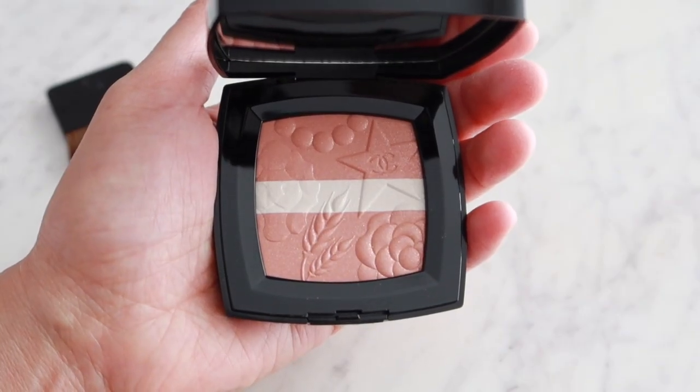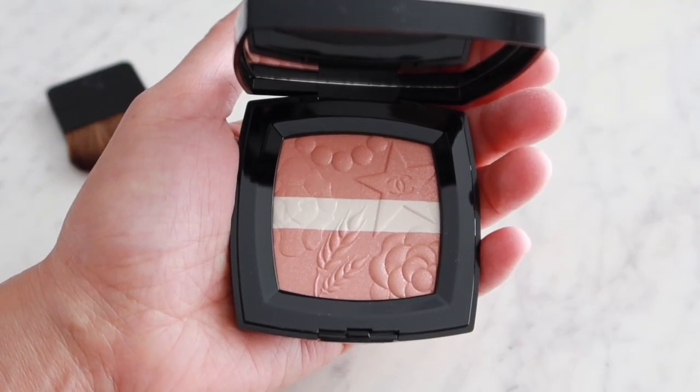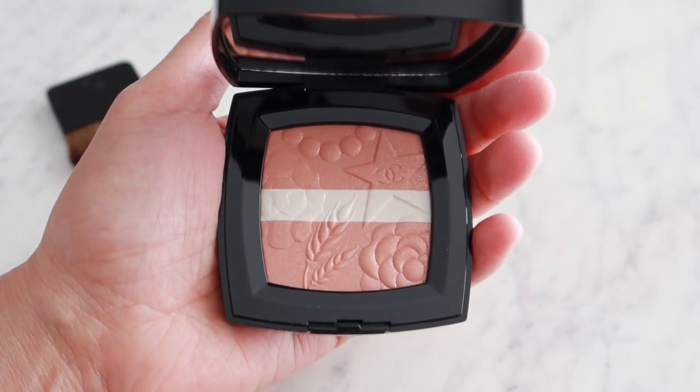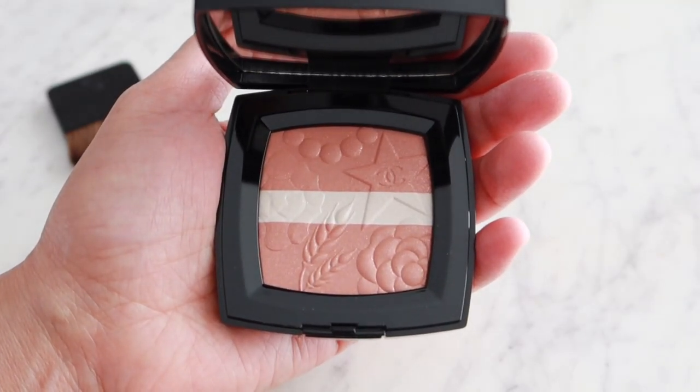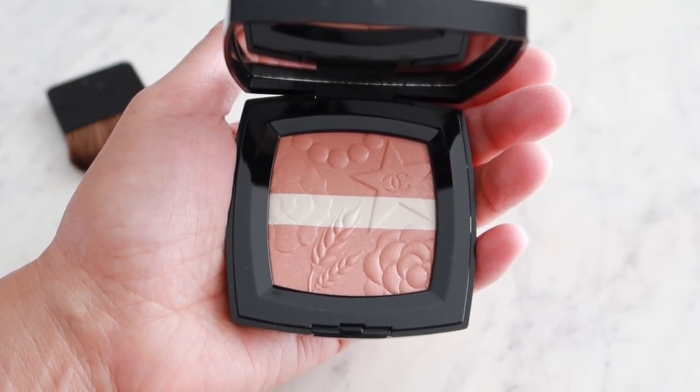Then you have a lighter highlighter stripe in there if you want to try to just apply that separately, although I think it's going to be a little tricky, but I'm looking forward to this. I want to see how it compares to something like my 09 Valentino that I love so much.